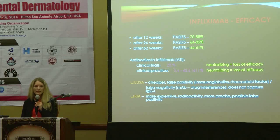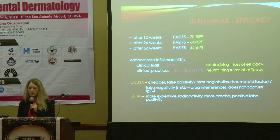How can we detect antibodies? We can either use ELISA or enzyme-linked immunosorbent assay. This method is cheaper. There are false positive results, which we have to know how to distinguish. This can be due to other immunoglobulins, such as rheumatoid factor, which is an immunoglobulin M.